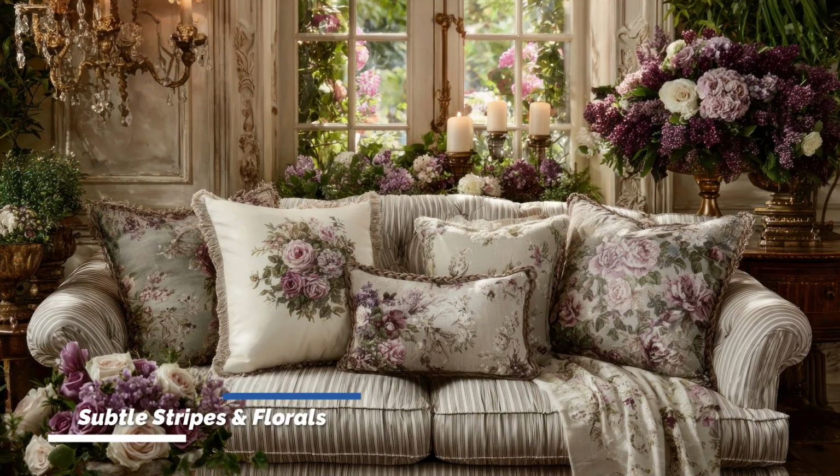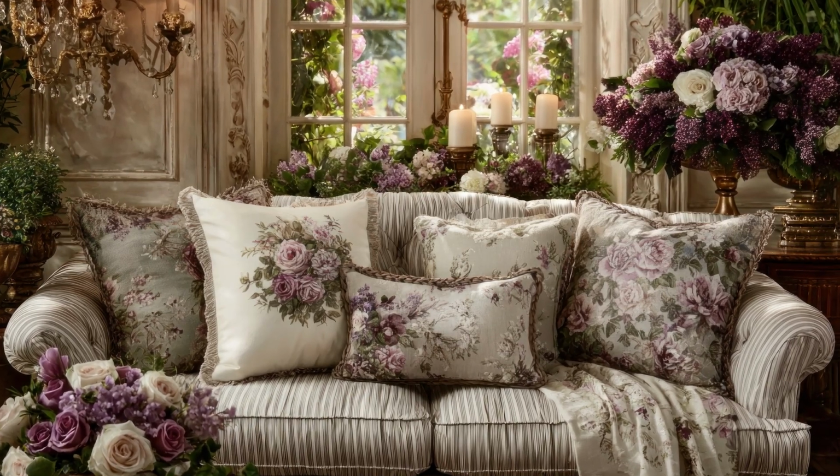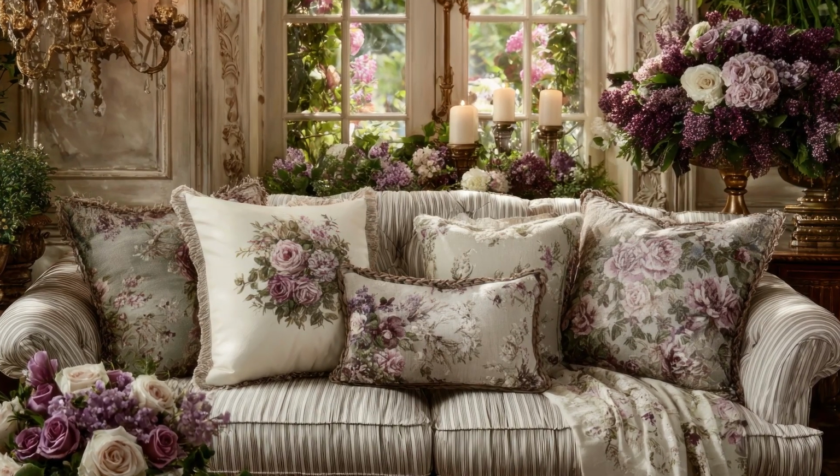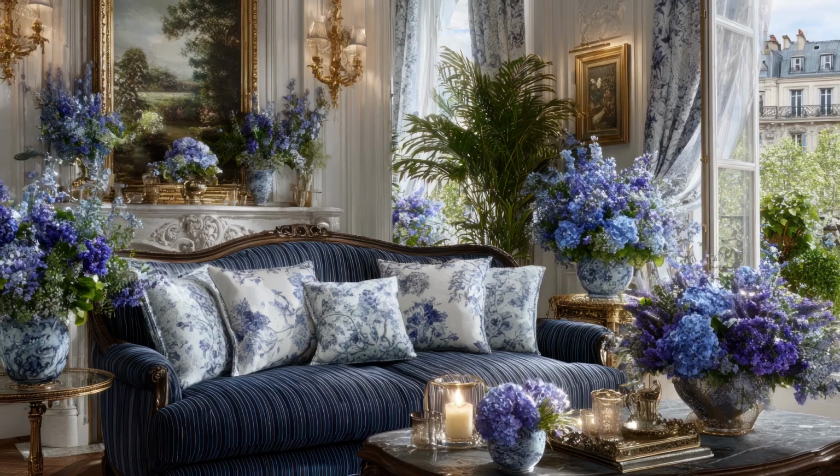French interiors often mix classic patterns in understated ways. Stripes on a rug, florals on a throw, or toile on a pillow bring that lived-in, layered look. Stick to one color palette to avoid visual chaos.